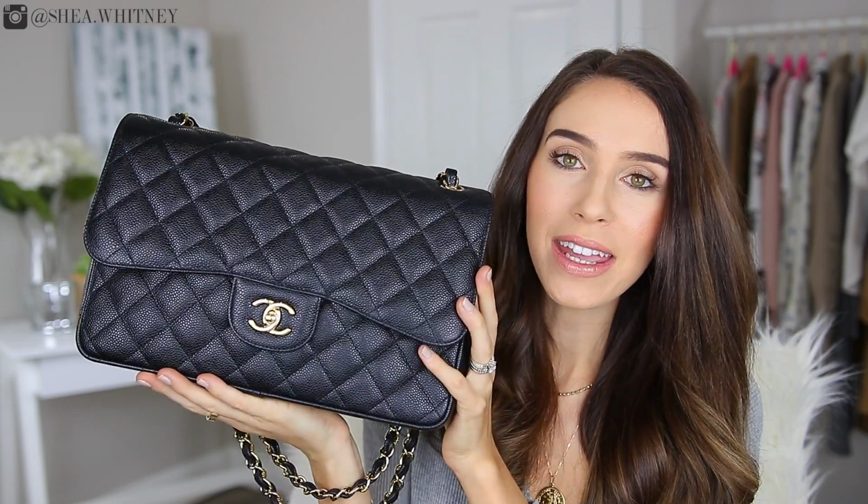So I think when you're opening it from this angle, that's when it's kind of weird, but you don't usually get into your bag from that angle. So that's kind of what made the decision for me when I actually tried it on and used it. So again, love this bag, holy grail bag, and I'm so happy I have it.